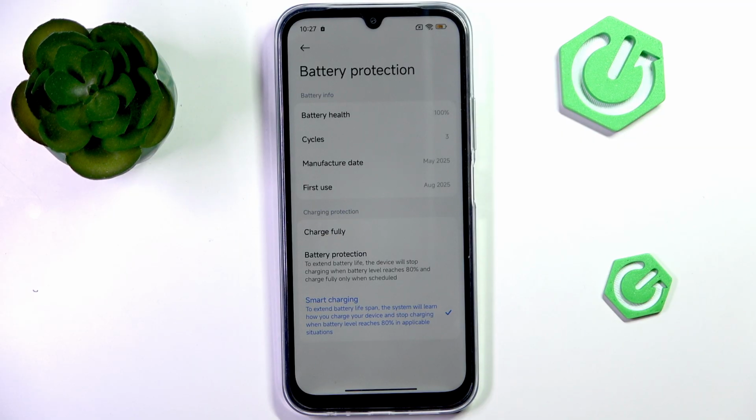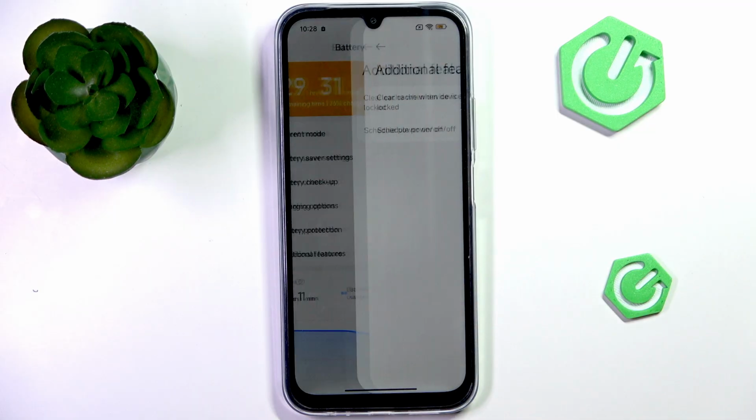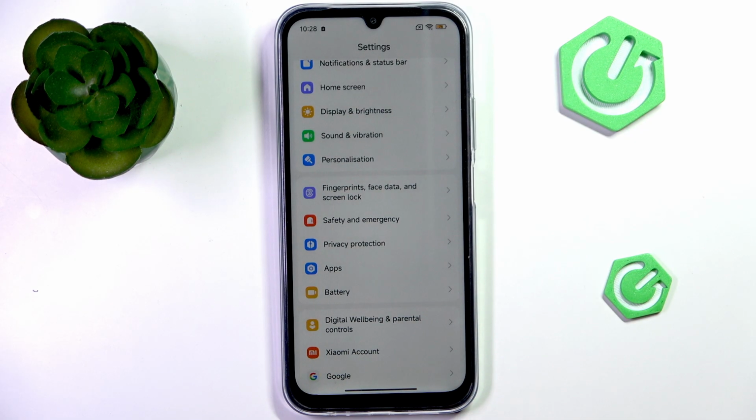To protect battery health, you can of course use battery protection or smart charging. Battery protection will completely, or should at least completely, stop your battery from charging above 80%, which will greatly increase your battery's lifespan. Or smart charging, which will automatically try to decide based on your habits and schedules whether it should charge fully or only to 80%. I recommend having at least this turned on to extend your battery's lifespan as much as possible. In here you could also try to check the clear cache when device is locked option, which might help with battery lifespan.